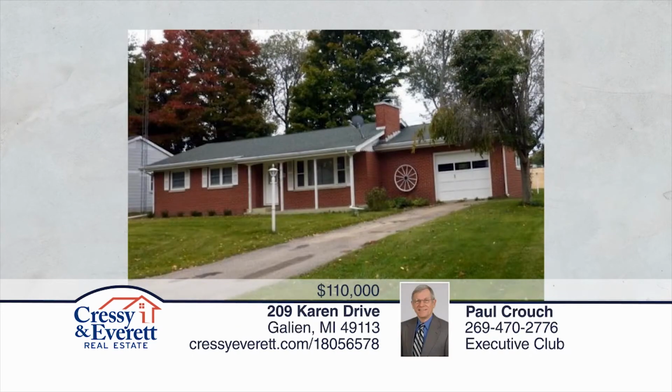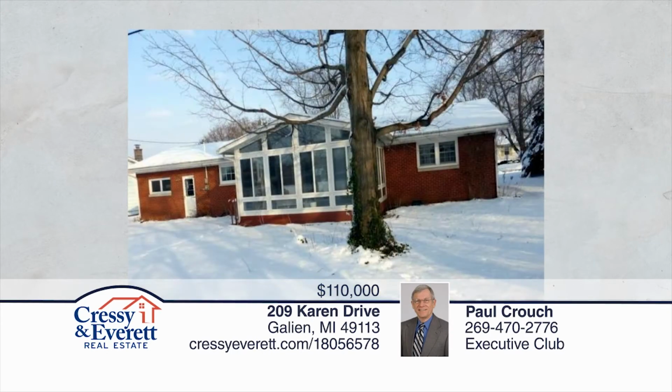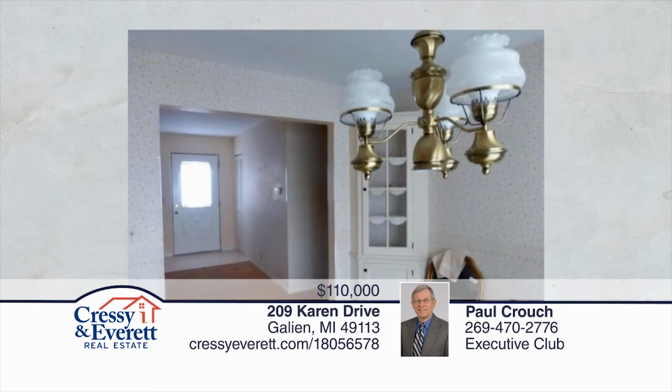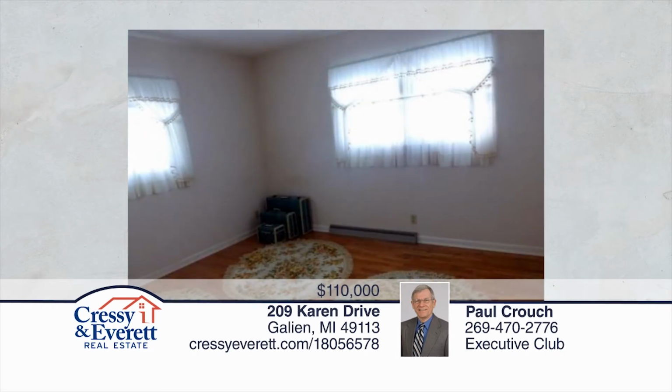Paul Crouch presents this very clean brick ranch style home with two bedrooms, an attached garage, and three seasons room. Located next to the Galien football field, a low traffic area off US 12, this home will not disappoint. Call now to schedule your private showing.